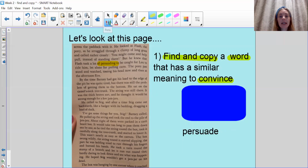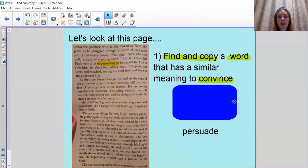Any other silly mistakes? I don't see any, because I've just copied one word, which is correct. I haven't added any additional words, but I have not copied it letter for letter. So please make sure that when you do the rest of them today, you are finding and copying exactly the same. So hopefully no silly mistakes like I have done.